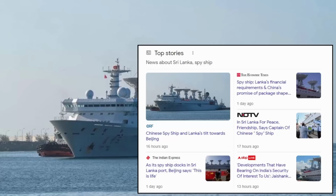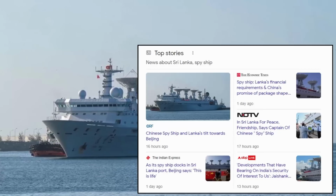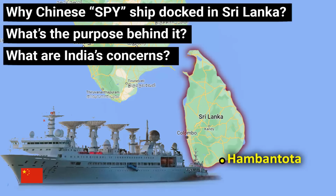Recently, you must have heard in the news that there was a Chinese spy ship, or you can also call it surveillance ship, that was parked at the Hambantota port of Sri Lanka. In this video, we are going to understand what is that all about, what was the purpose behind the Chinese spy ship being docked at the Sri Lankan port. As a matter of fact, it is a big security concern for India, so let's find out what that is all about.